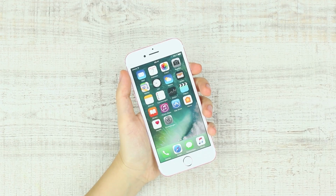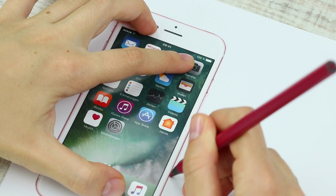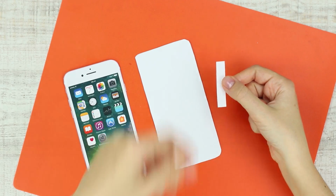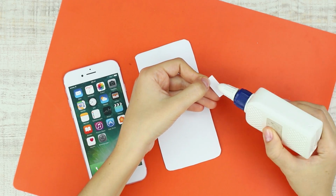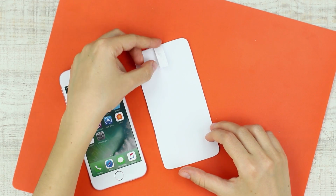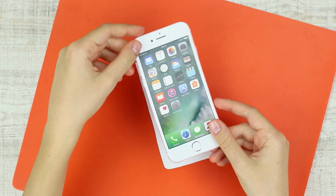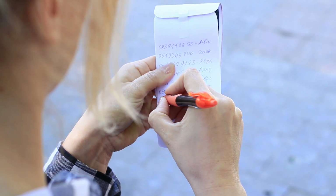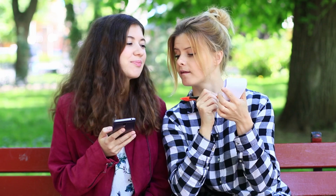Cut out a picture of an iPhone. Trace the phone on a pile of white paper. Glue the pages across the top edge. Cover a strip of paper with glue and attach a picture of the iPhone to it as a notebook cover. This is not just a phone, it's a whole phone book. It's a pity I couldn't call on it, but at least all the important phone numbers will always be on hand if a phone battery dies.